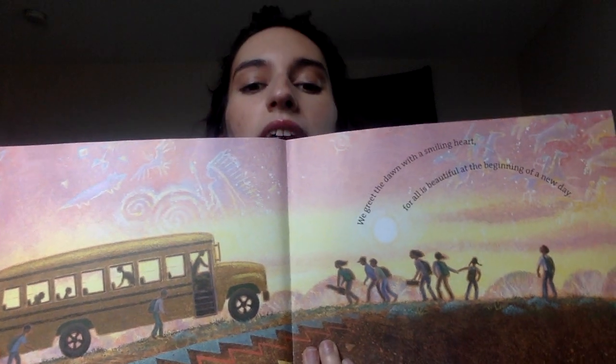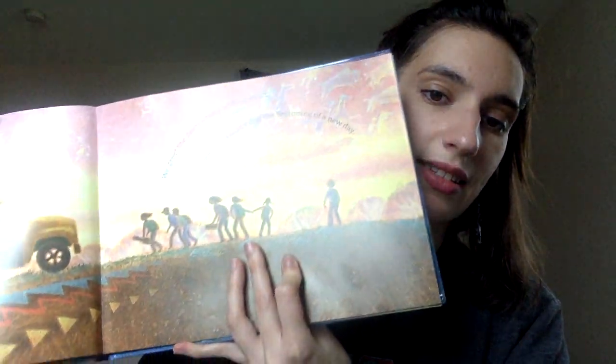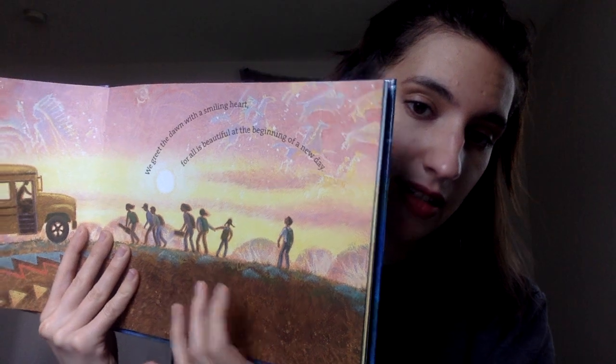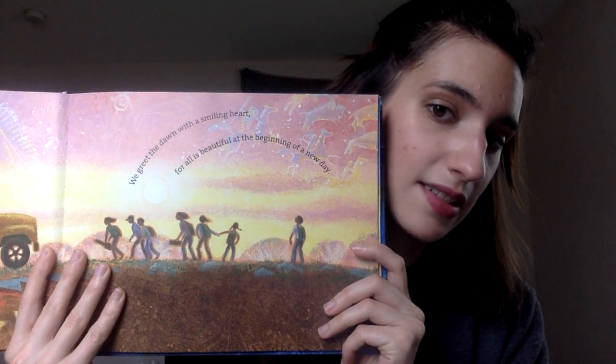This is what the new day looks like. And as you can see here, the text, oh, sorry, there's a reflection. The text is written in curves, so it's part of the illustration rather than in straight lines. And we'll go back to that in a second.